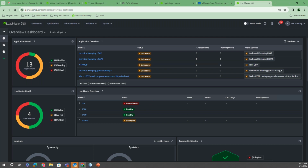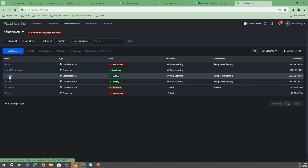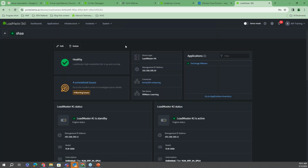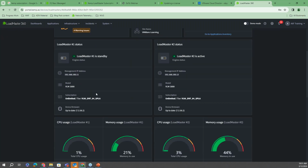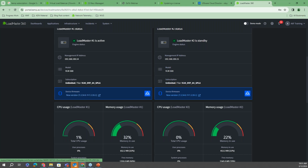Can you still update clusters and load balancers? So you mean, oh, that's a good thing. Let me look at that. So right now, you see my HA pairs. I can drill into those. So that's the HA pair. You see the different load balancers there. And if there would be a load balancer where the firmware, for example, is outdated, so you see this one is up to date, obviously, but if I go to a different pair like this one, you see here it tells me, hey, there's a new firmware available, and it needs to be downloaded.